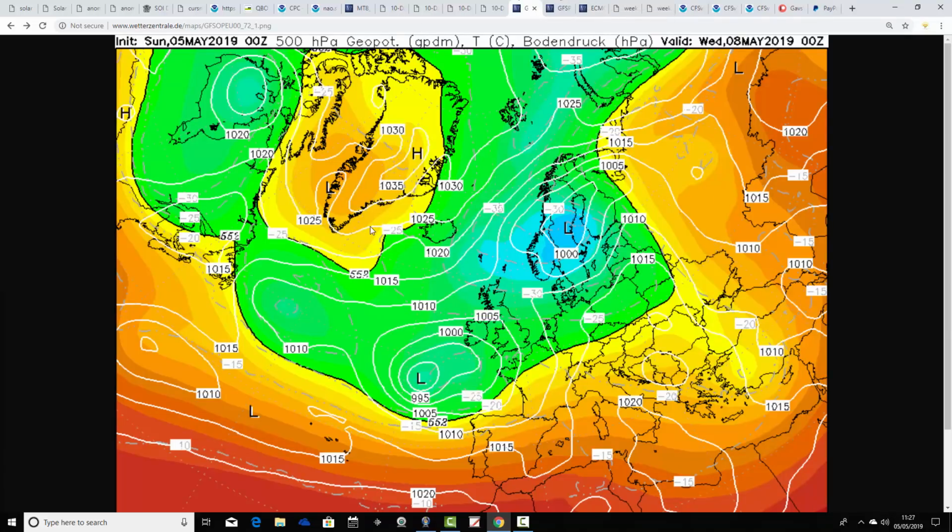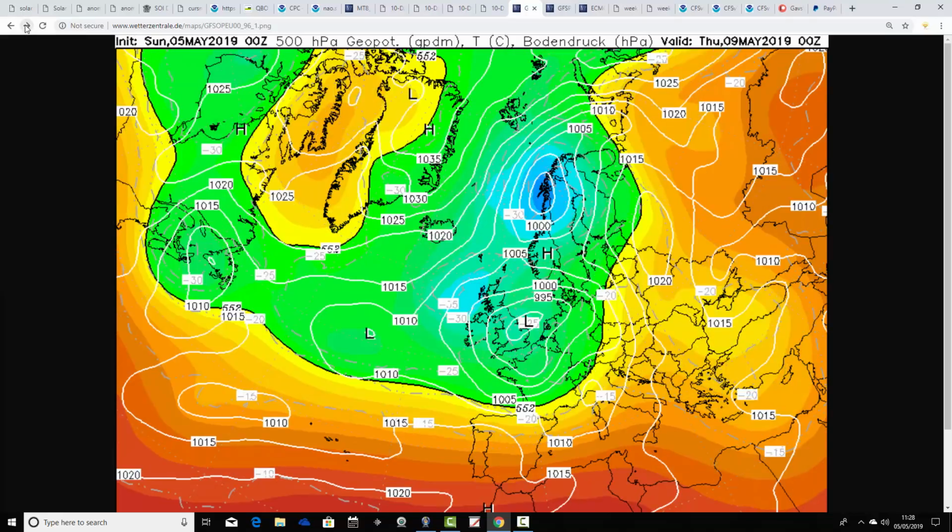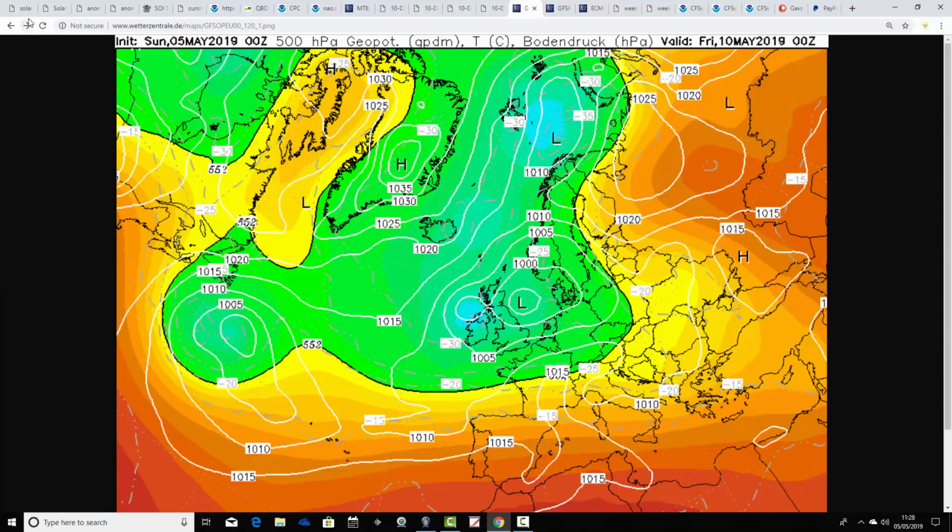So, coming back to home, this is how the GFS is looking for Wednesday. Low pressure's heading in off the Atlantic on Wednesday. That's going to bring cloud and outbreaks of rain too. And that low pressure is right over top of the country as we get through to Thursday. So very unsettled conditions around the middle of the week with a lot of wet weather to come.